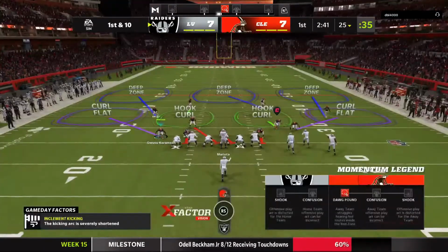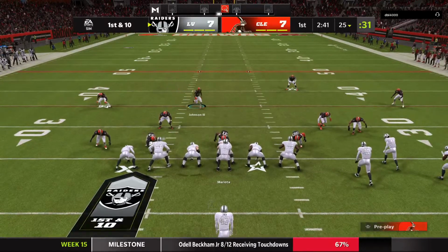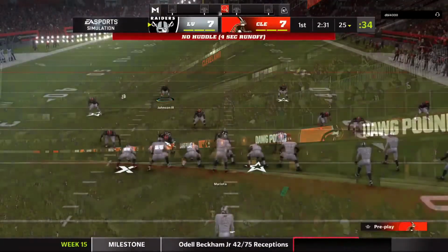The Raider offense set to get this drive started. And there, of course, was a lot of talk about this ball game coming into play. 2 division leaders in the AFC. Could this be a potential playoff preview down the line?